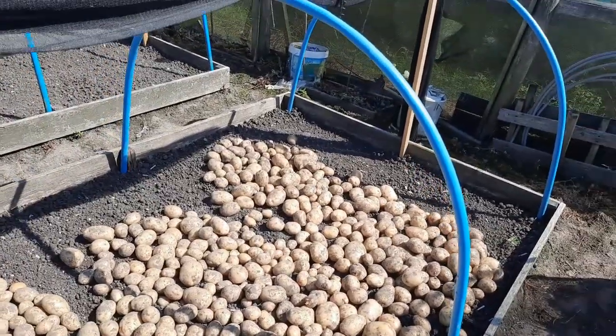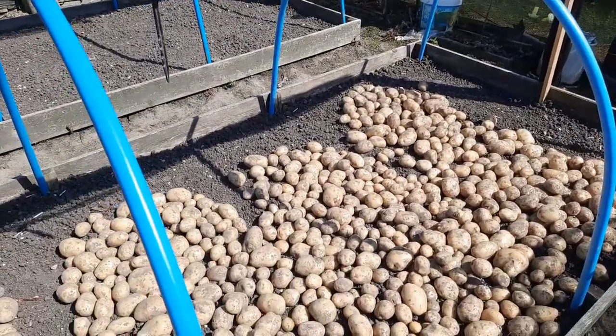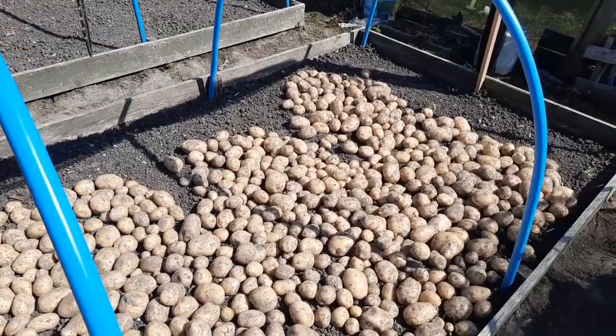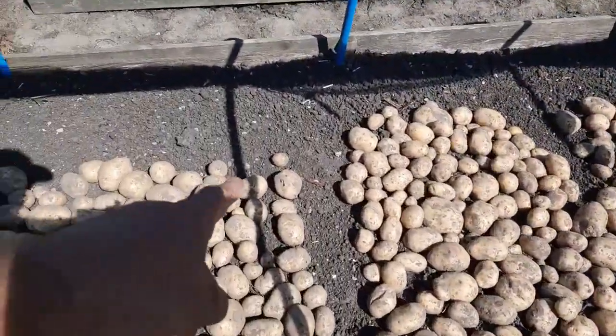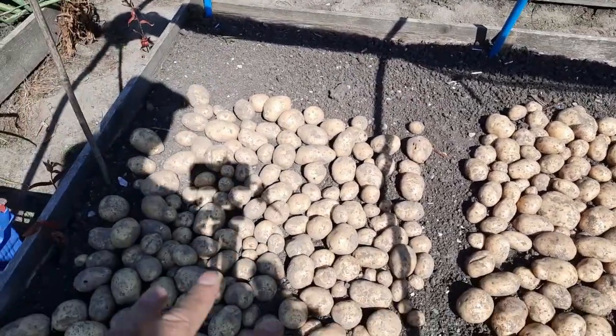But I'm trying £206 of Orla. So yeah, I'm happy with that. So you see how it's slug holed. So I'll stack these ones separate.